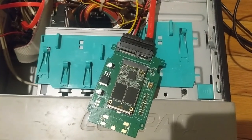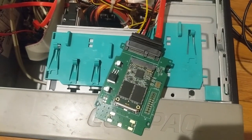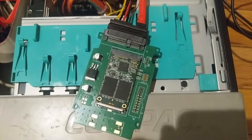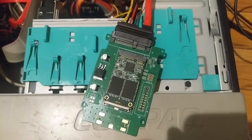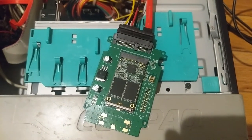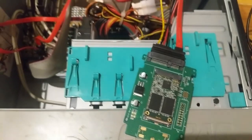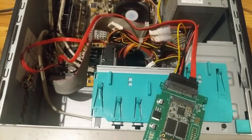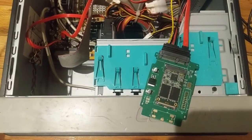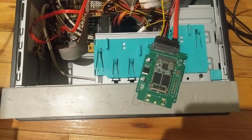So I am running Ubuntu 18.04. I had Ubuntu 16.04 on this drive as well, and I have Debian Bookworm. I think I have Fedora 35 on this drive as well. The best one so far, though, has been 18.04, because Ubuntu 18.04 has given me hardware acceleration. It's given me access to the Nvidia drivers.